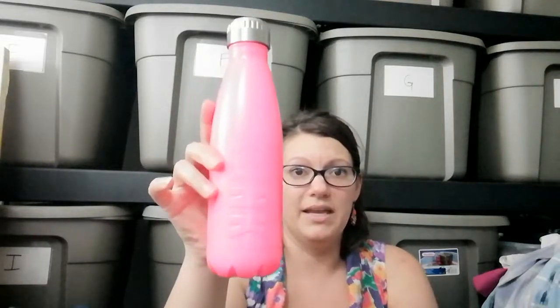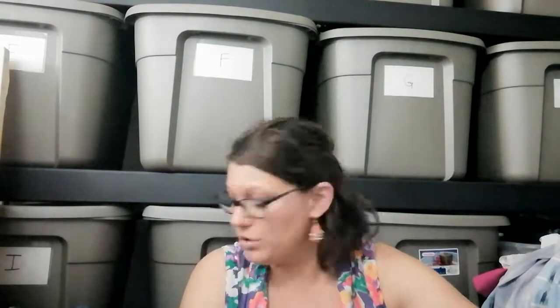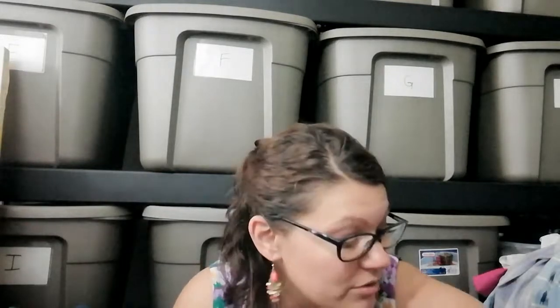So first up, this is just a Victoria's Secret pink metal water bottle. It's got the little dog on the back. So I don't know, I figured it was super cheap and I would pick it up. And if it isn't worth reselling, then I will just use it myself, because who doesn't need another water bottle around?